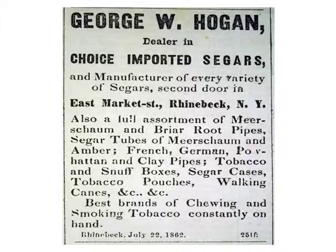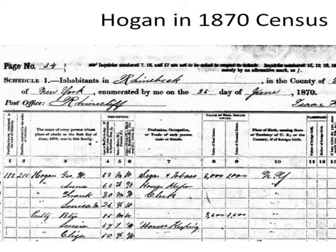We looked at the 1870 census, and it lists George W. Hogan, 33, cigar and tobacco maker, and Frank Hogan, a clerk. Frank was 3 years younger. He was a clerk in the store, and later on, he took over that cigar store.